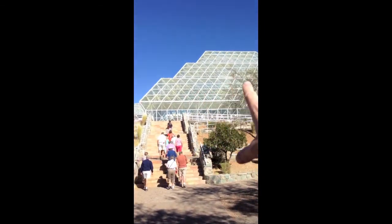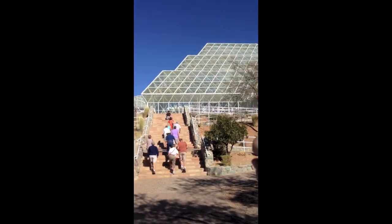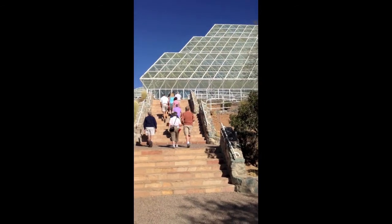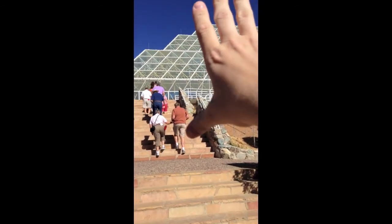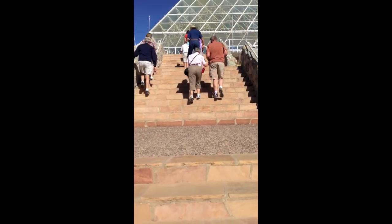Here we are outside of the lung again. I just wanted to show you, this is actually the tunnel that I was in that connects the lung to the Biosphere 2 proper. So actually walking underground and we're headed toward the biosphere here, the desert part of it. So we're kind of on the back half from where we started.